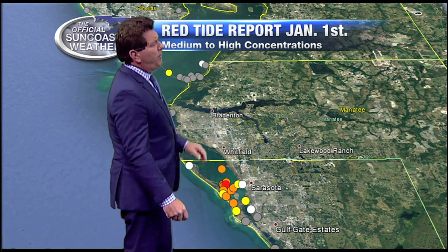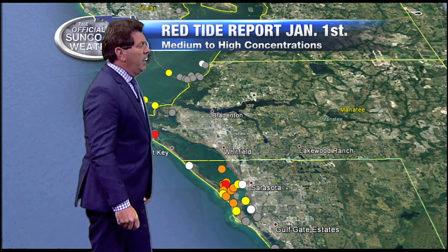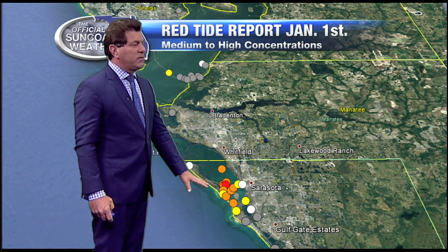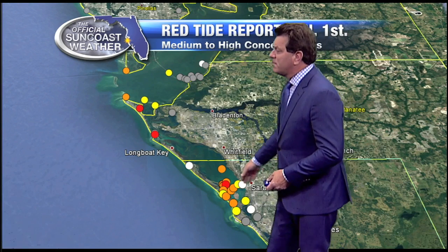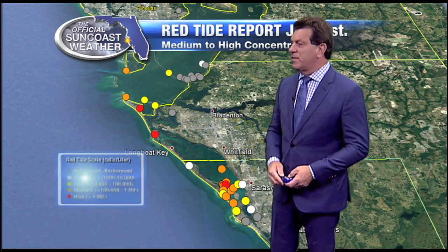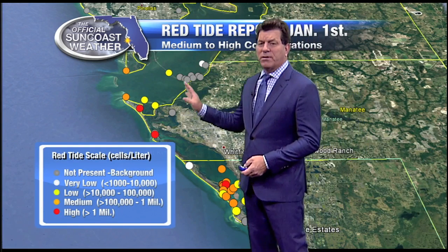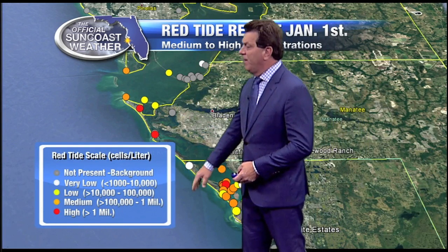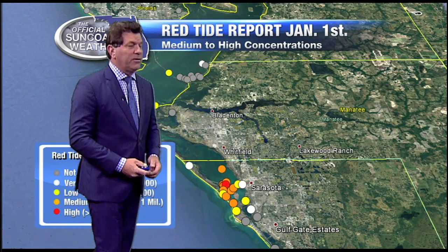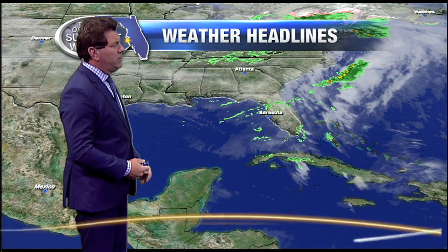Here's a look at the red tide report. Good news is that south of Siesta, it's much improved, but there's still reports of moderate to heavy concentrations of red tide near New Pass. That's where it's been kind of stuck and persistent. But notice it's patchy all along Longboat Key near New Pass. There's still some high concentrations there as well. We'll get another full report coming up on Friday, by the way. We'll update this, but right now the concentrations are 1 million cells per liter, where you see the areas in red and just 1 or 2 there near New Pass.